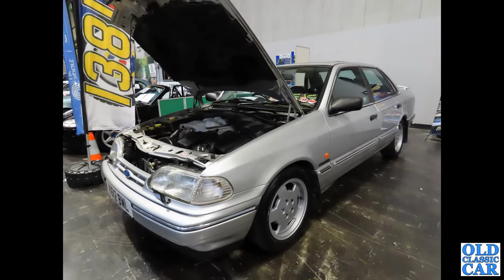More Ford action here, 1990s Ford Granada. I think this is the Granada Scorpio. Well, please correct me if I'm wrong. But yeah, rapidly disappearing sight these are. How many people are actually saving these now?